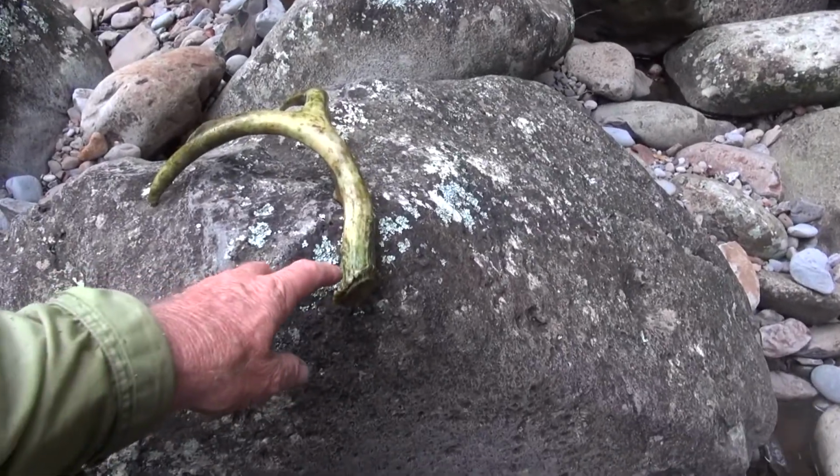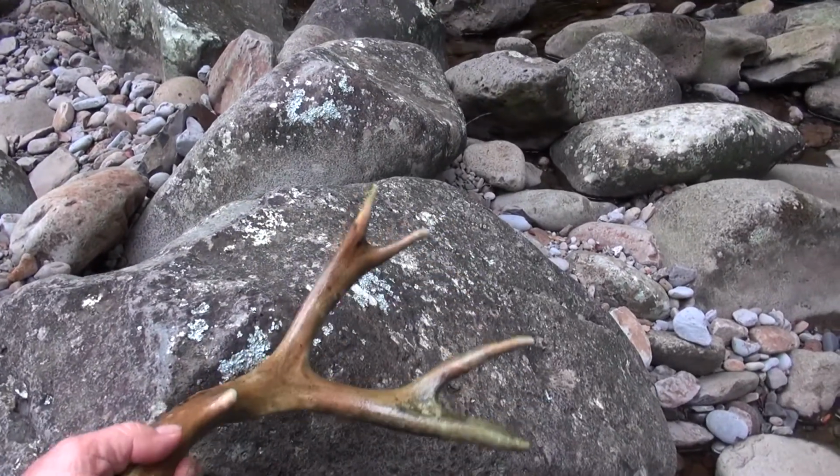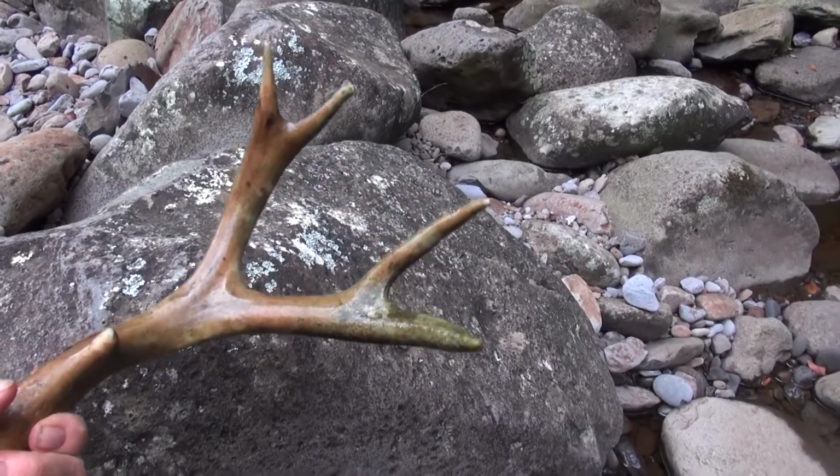Look what I found right here. This is a shed from a nice buck black-tailed deer here in Kauai. First shed I've ever found.